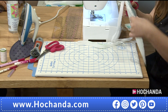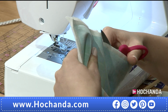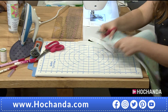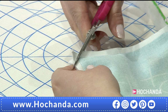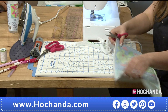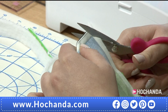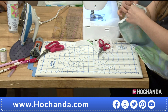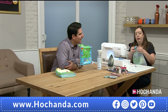Okay, so once I've trimmed all the outer edges off, I'm going to then trim the corners. So I'm just going to take the corner off there. That'll help give it a nice sharp point when I turn it out. There we go. And then, just as before, just going to find my little gap and start pushing. It's like changing the bed sheets on a Sunday, isn't it?